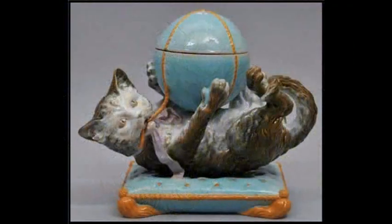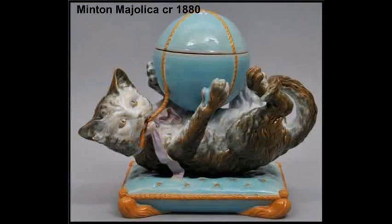The final contribution to this video is this absolutely delightful sculpture of a kitten on its back on a cushion with a strand of wool in its mouth. I believe the object is a wool container. It is Majolica ware and was produced in the Minton pottery in the late 19th century. The English term majolica indicates that the piece was decorated in coloured glazes.